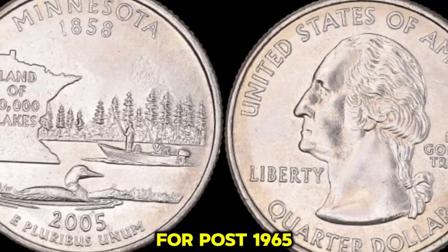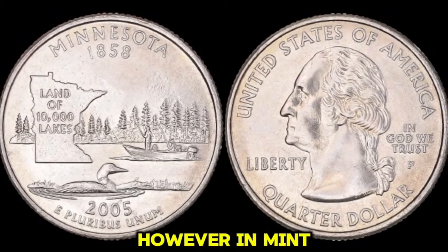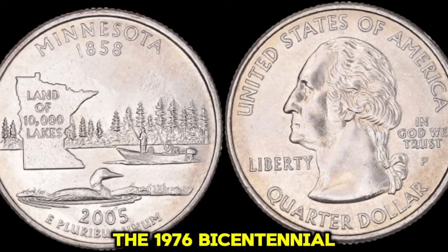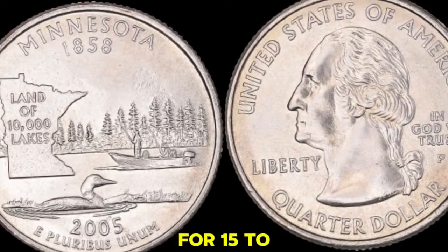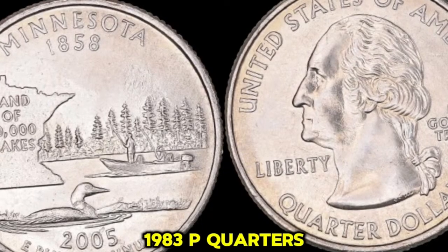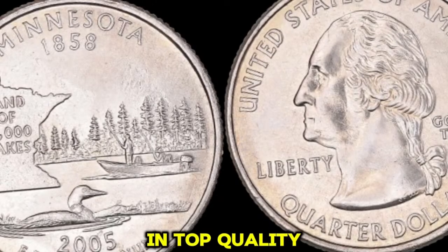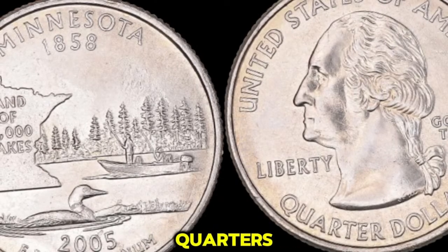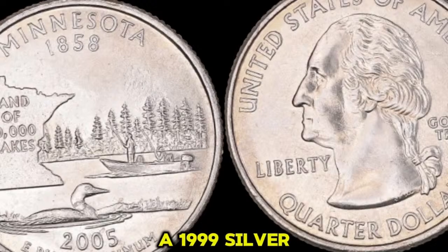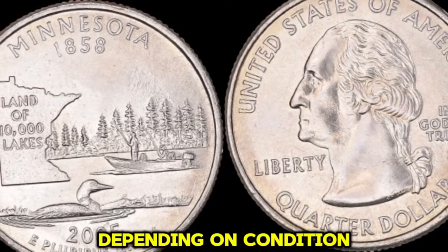For post-1965 clad quarters, most are worth face value in circulated condition. However, in mint state, MS condition, they can fetch more. For example, the 1976 bicentennial P quarter can go for $15 to $20 in MS65 condition. High-grade 1983-P quarters, as we mentioned, can reach $100 or more due to their scarcity in top quality. In addition to regular strikes, proof quarters, especially those struck in silver starting in the 1990s, have higher values. A 1999 silver proof P quarter can go for up to $30 or more depending on condition.